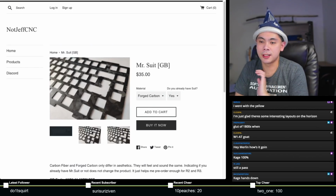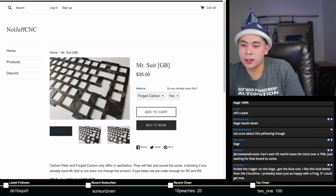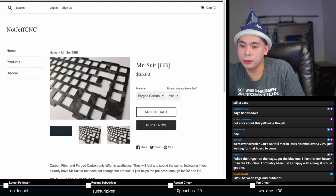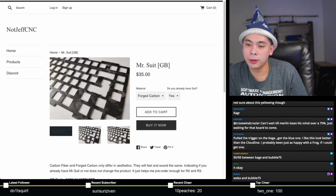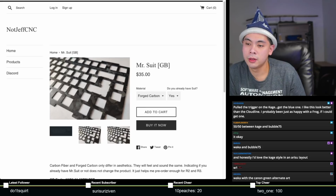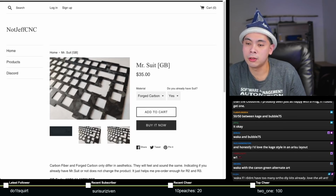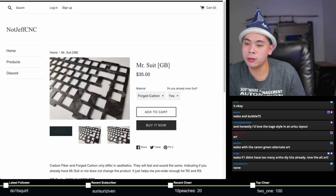Kage 100%, still a pass. Kage hands down. Not sure about this yellowing though. Kage, the Kage. Pulled the trigger on the Kage, got the blue one. Nice, I really like the blue one. 50-50 between the Kage and the Bubble. Waka and Bubble 75. You'd love the Kage style, but in Arisu layout. Cool. Waka with the Canon green alternate art. Waka if I didn't have too many ortho DIY kits. None. Split Bubble and Kage.